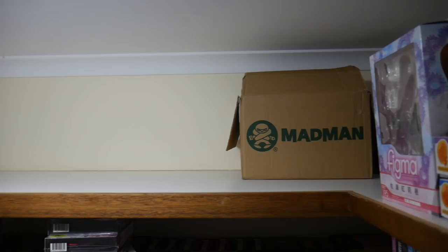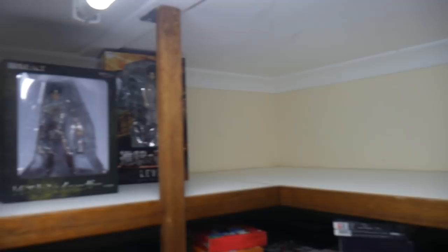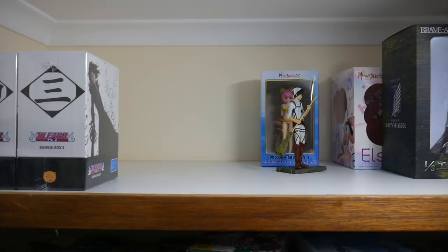Alrighty, look how much more space is up here. That's so exciting. That room can now be filled up with more of these anime box sets, figure boxes, anything I really want to put up there. Now I have the space. And that was the plan of this whole move. And that was the intention, so that's good.